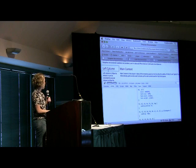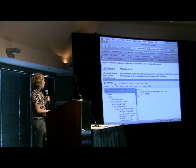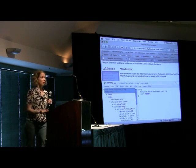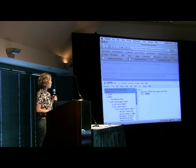Another thing, if you want to have two left columns, it shouldn't be more complicated than simply copying the left column and pasting a second one into the HTML. That's how easy it should be to get even a complex layout going. Same thing for grids.